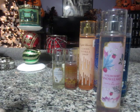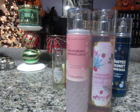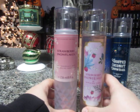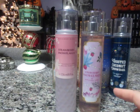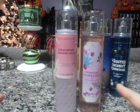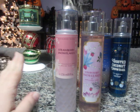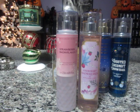This is last year's version. I like both versions, to be honest. But I find this year's version to be less strong in the bergamot note. So the bergamot note has been toned down in comparison to last year's version. And I wear this in the summer.